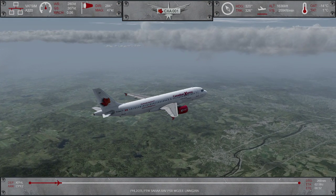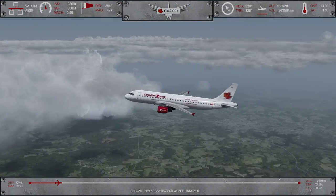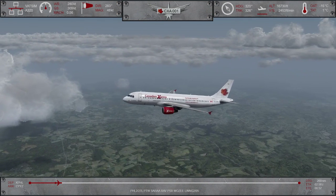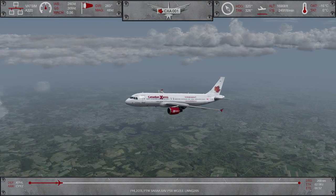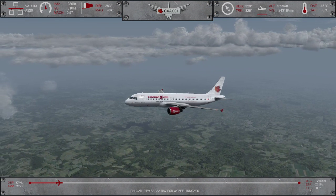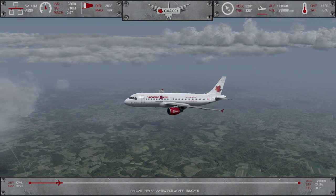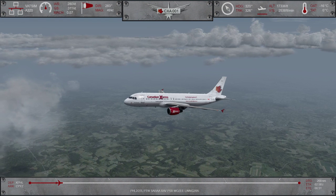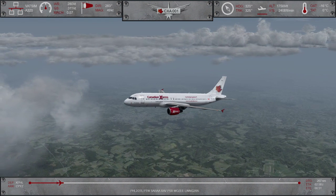New York Center, American 2102, 13,400 for 15,000, heading 270. American 2102, New York Center, welcome aboard. Direct Big E, climb and maintain flight level 300. Direct Big E, up to 300, American 2102. United 1446, start your descent now, please. Going in now. Cactus 585, traffic at your 12 to 1 o'clock, 8 miles northbound, to swing out of 9,000 for 6,000, a 737.